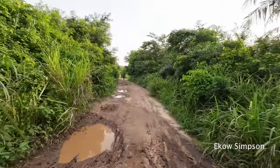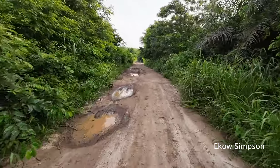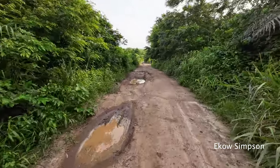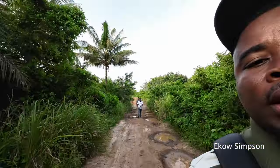So we are walking to where the plot is. Because the road is pretty bad, we can't drive here. So we have to walk. I'm walking, and they're also walking. Look at them.